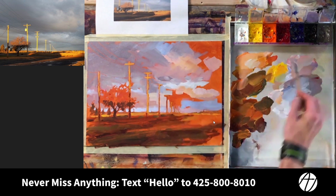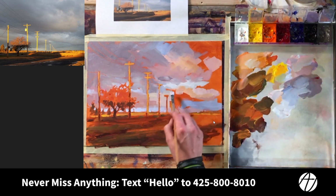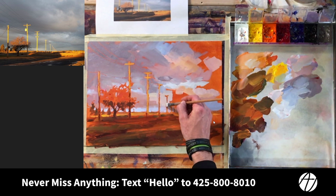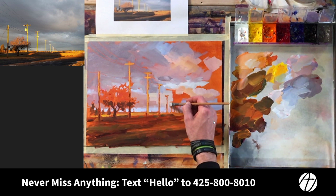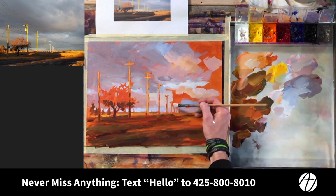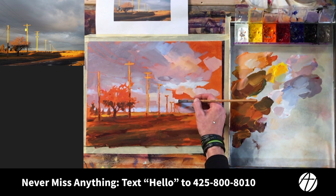So some of that I'm trying to do right now, but I'm also aware that until I get all of it in, I'm just going to keep adjusting things. I'm going to come back to this in a little bit, look at everything together, and see where it needs to be changed.